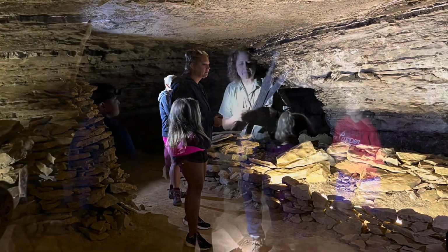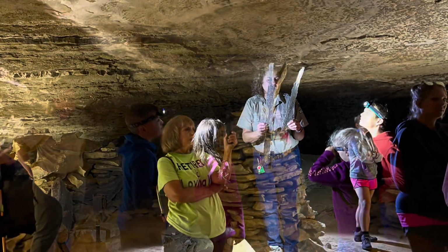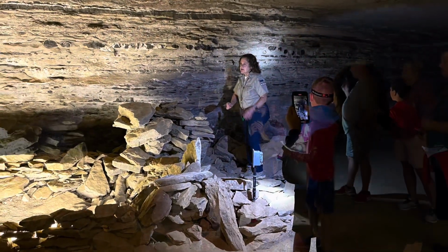It was so interesting being down in this flint mine, just imagining how it was for the Native Americans down here with no lights, just those torches.